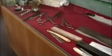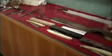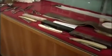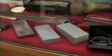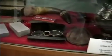Well, back in the old days, before every little town had a physician, whenever somebody broke a bone or needed to be sewed up, they'd run them into town to the barber. He would set the leg or whatever, and sew them up.